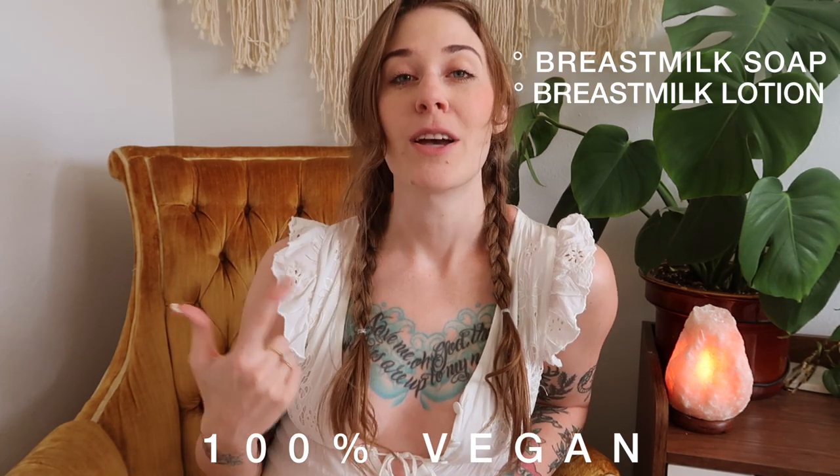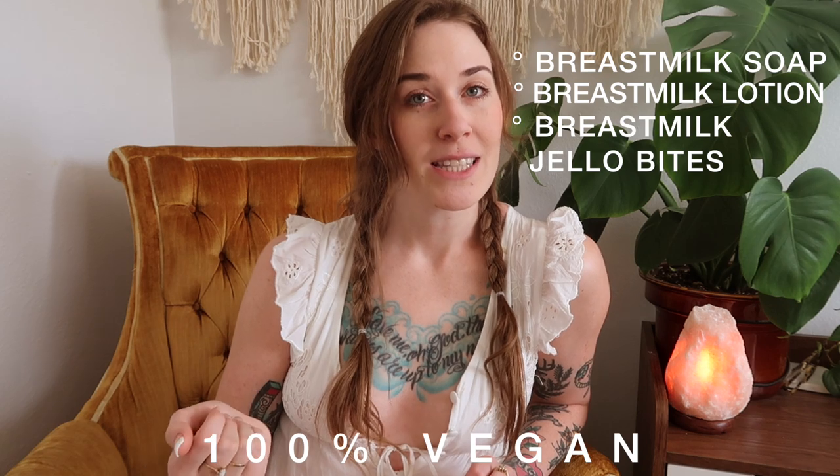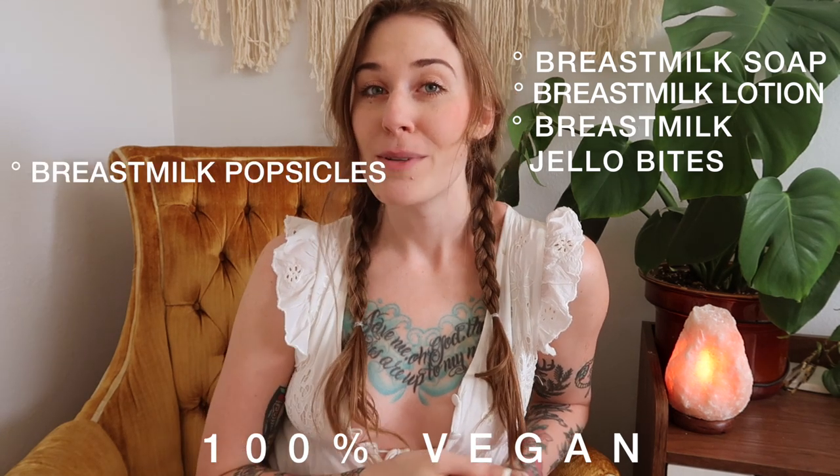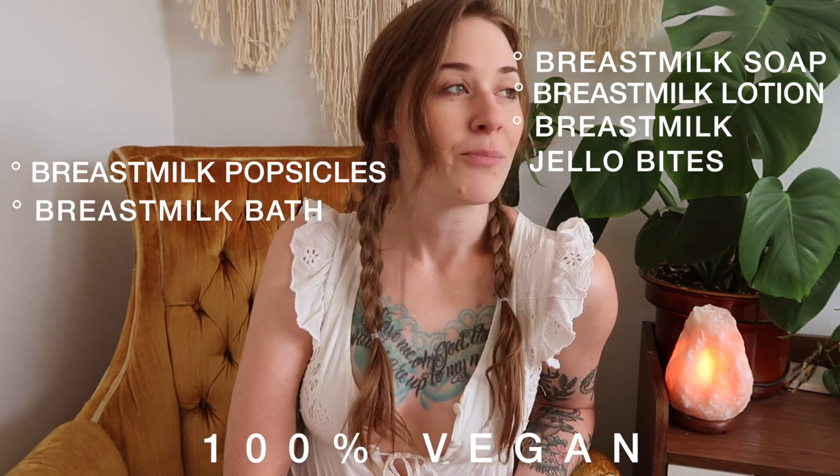I have a little freezer stash stored away from right after I had her, so I'm going to be using a couple bags of my freezer milk today, as well as some fresh, and we're going to be talking about how to make breast milk soap, breast milk lotion, little gummy jello bites, how to make fruit popsicles, and we're going to be giving Daisy a milk bath.